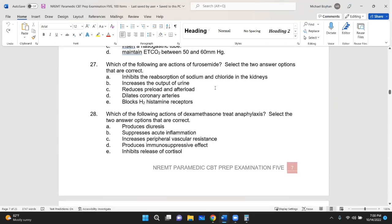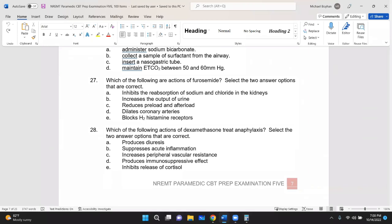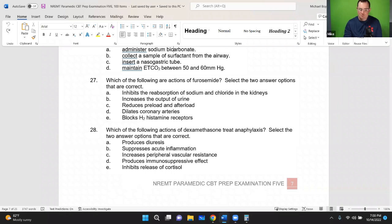All right. Which of the following are actions of Lasix? Select 2 answers that are correct. Would it be A and B? Number 27. A and B. Good. Yeah. 27 is A and B.